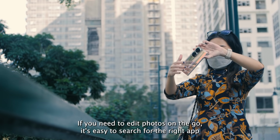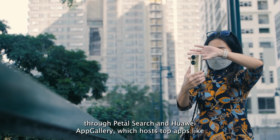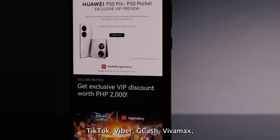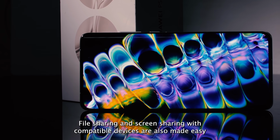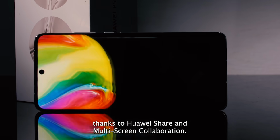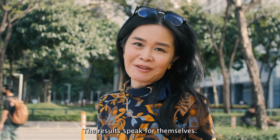If you need to edit photos on the go, it's easy to search for the right app through Petal Search and Huawei App Gallery, which hosts top apps like TikTok, Viber, GCash, Viva Max, Mobile Legends, and PUBG Mobile. File sharing and screen sharing with compatible devices are also made easy thanks to Huawei Share and multi-screen collaboration. The results speak for themselves.